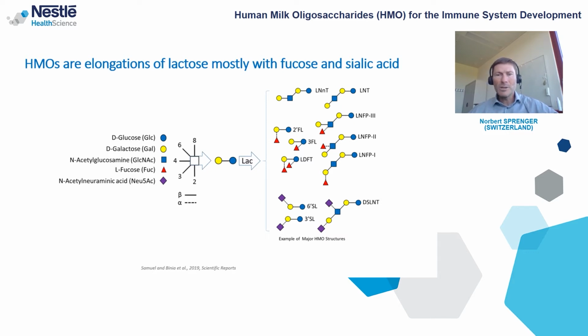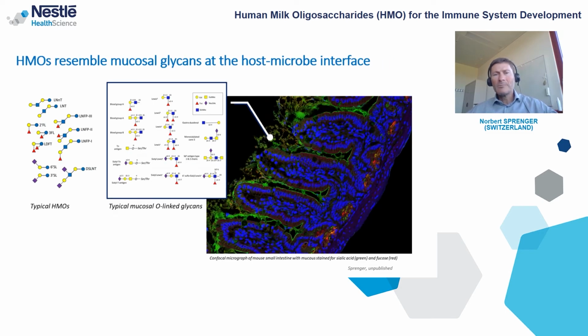Now, why are these so special? If you look at the mucosal surface, you can see those are actually fully covered by glycan structures. That's illustrated on that confocal micrograph, where we colored the glycans with lectins in different colors, in green and red. And you can see in the box the major structures making up these glycans. And when you compare these to typical HMOs, you can easily see that they are very, very similar, if not identical in many cases, to the structures provided by HMOs.